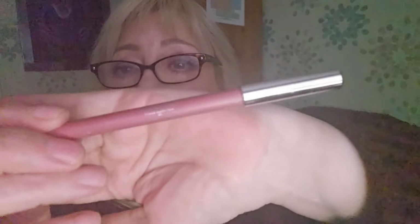And then the second one, which I'm going to swatch as well for you, is the Fenty Beauty. And this is in the traced out. And it is in Thugs Blush 2 as well. So I don't know whether you can see that. I've got the right way around anyway.